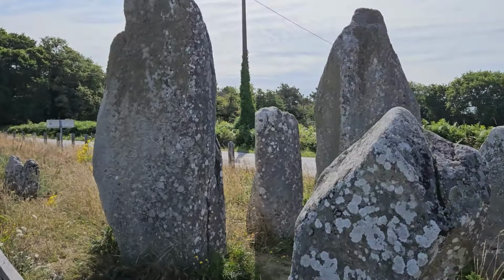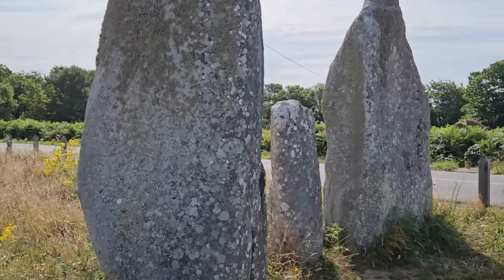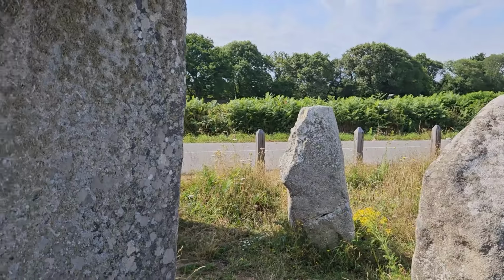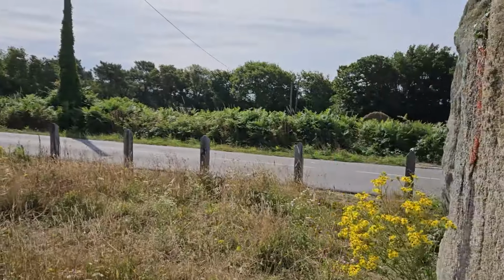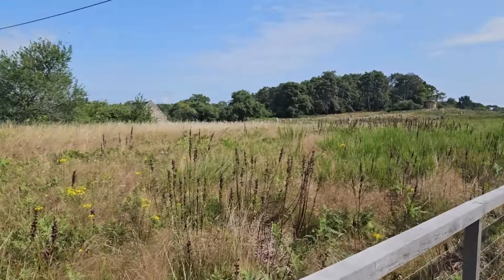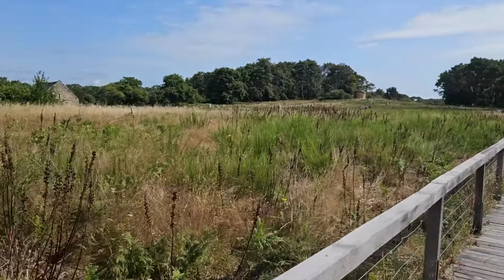This is the remains, I think, of a dolmen. So this used to be, I think, an internal kind of tomb, and there you see it's even more. So it just keeps going.